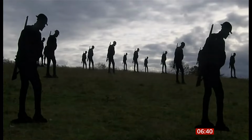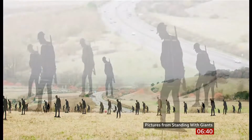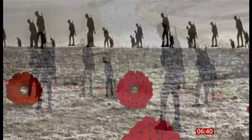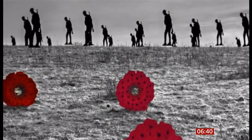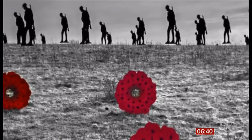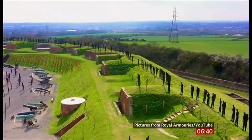November 2019, and 101 soldier silhouettes appeared on a hill overlooking the M40. The idea was to mark the 101 years that had passed since the end of World War I. But to its creators' astonishment, around 10,000 people visited, raising £25,000 for the Poppy Appeal. It's a way of telling youngsters, just to be mindful of where their freedom came from.